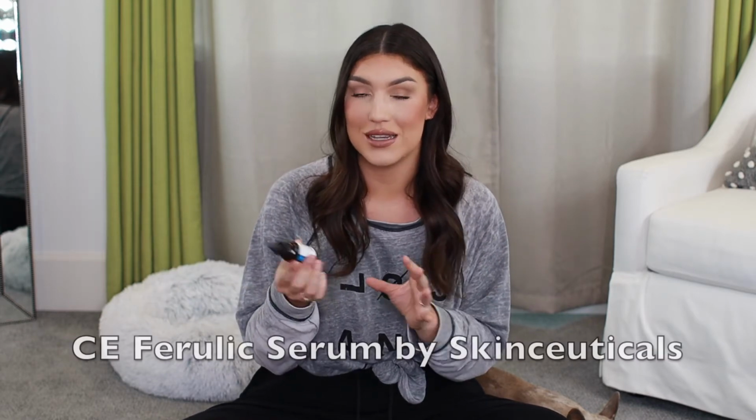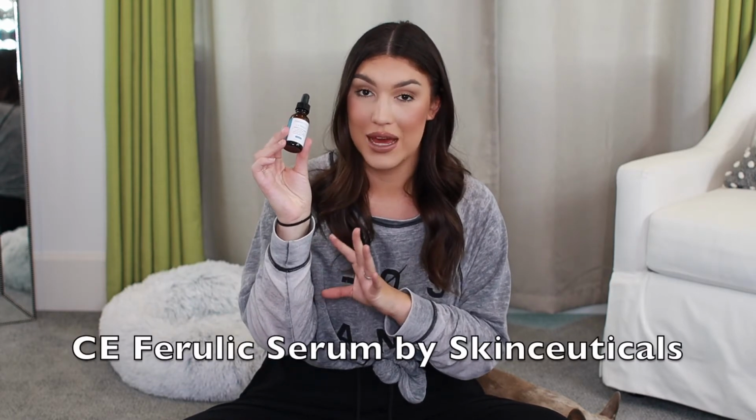For the upcoming trip I'm gonna go to, which is in Mexico, Tulum actually, I'm gonna bring my CE Ferulic serum with me because this is supposed to specifically add a barrier to your skin to protect it against environmental damage and things that are very foreign to your skin, which, as I already mentioned, by default, being in a different area from your normal home environment, your skin is already going to be exposed to things it's not used to. So this also includes the sun.